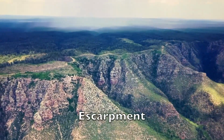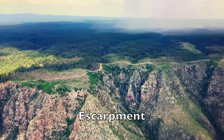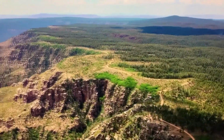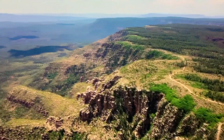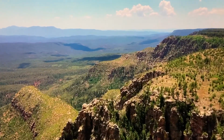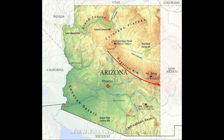Geologically, the rim is an escarpment of steep, high vertical cliffs of limestone and sandstone up to 8,000 feet in elevation. The rim defines the Colorado Plateau on the south and stretches 200 miles from central Arizona going east to the New Mexico border.